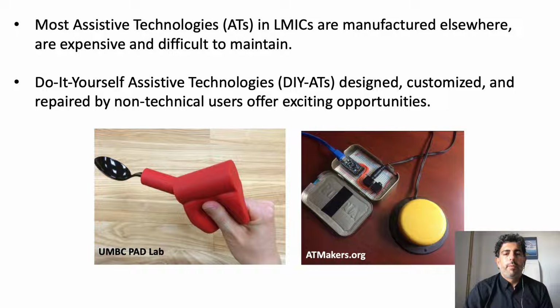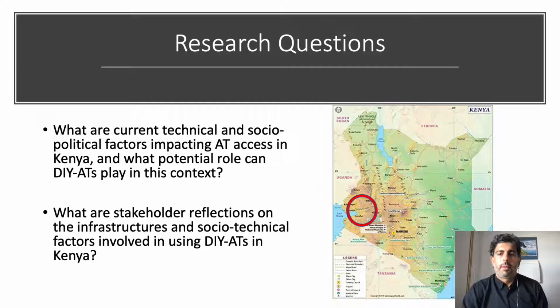Examples include a grip that can be used to pick up a pen or a spoon and can be 3D printed and customized, or a single switch that can be created by everyday electronics. Despite their potential, the majority of research on DIY-ATs is conducted outside of lower and middle income countries. In this study, we pursued the following research questions.